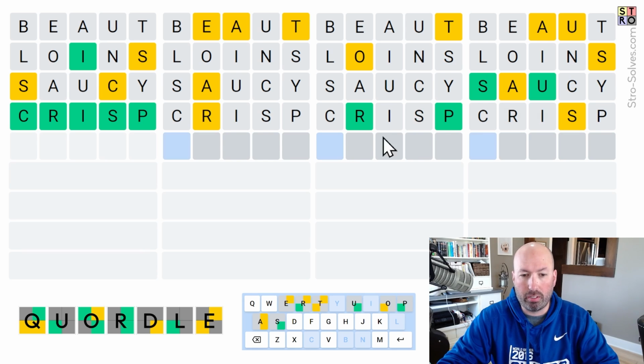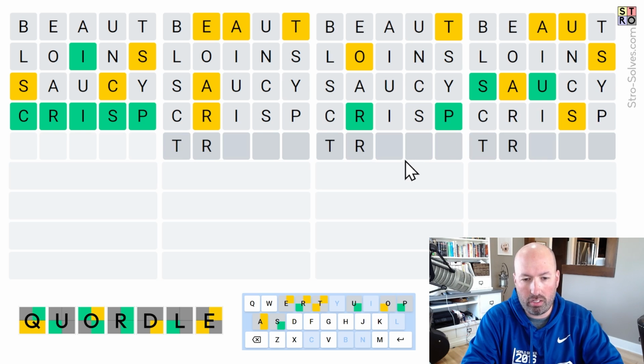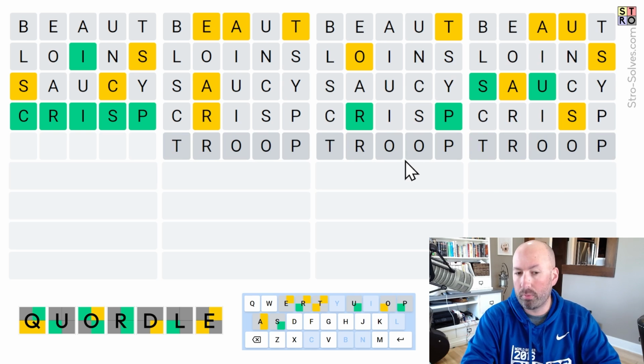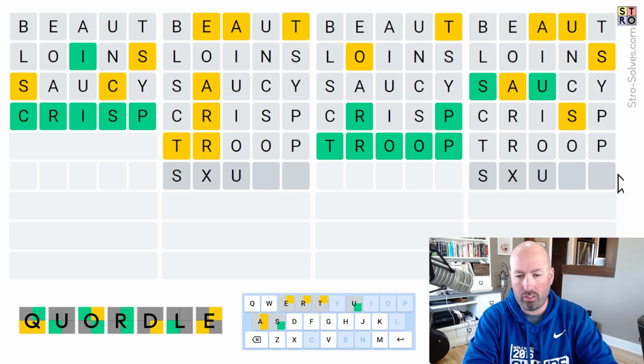Okay, it was crisp, good. Ooh, and the RP, look at that. The R and P really helped us with this one. There's an R up here as well. So the R and the P, there's a T and an O, so T-R, troop. I think troop is good. Troop, yep.